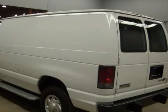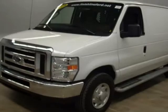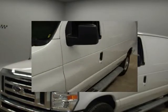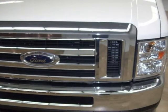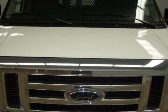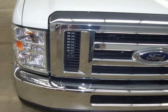type exterior mirrors, power group, black rear step bumper, remote keyless entry, panic alarm, speed control, tilt steering wheel, variable intermittent wipers, front cup holders, air conditioning, power steering, AM/FM radio, ABS brakes, low tire pressure warning, front wheel independent suspension, front anti-roll bar, dual front impact airbags, and 16 inch x 7 inch steel.